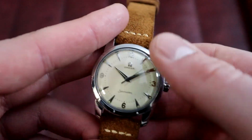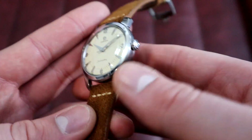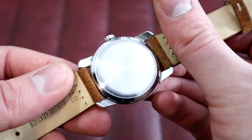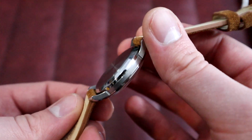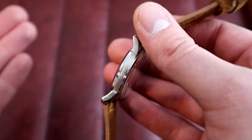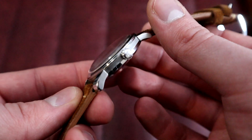Now the case design, this is a Denison case, so it's a British made case which has the stubbier lugs, and you can see the finish. It's been professionally refinished in a beautiful fashion. The way this case has been done, it's not going to leave anyone disappointed. Now would it have been nice to be original case finish? Of course, but for the age of what this is, it's not surprising to see.